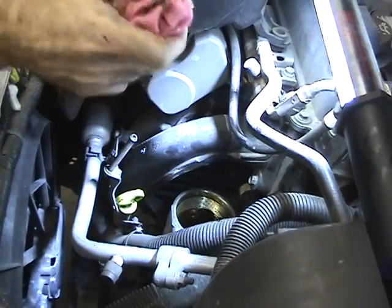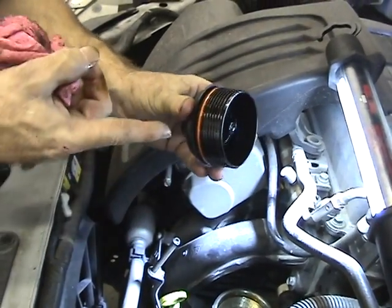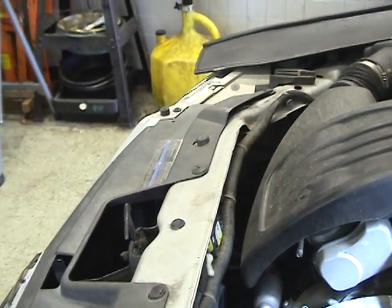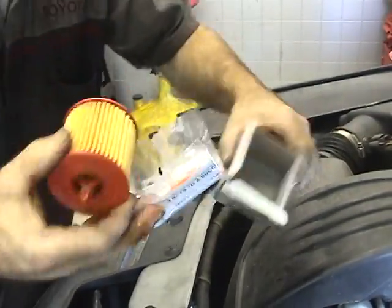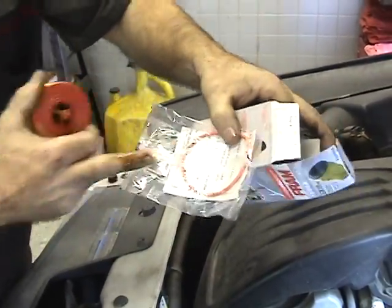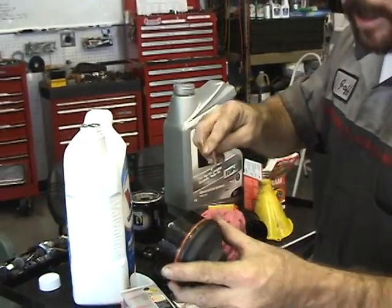You're gonna clean the threads off of this guy, and if you notice there's a little orange, it could be a different color, but there's a little rubber seal here. Take a look at this. Now when you get this box, you're gonna get this brand new seal. You see that? It comes with the cartridge. Okay, so come here, I'm gonna show you how to do this. Now you got this rubber seal on here, see that?